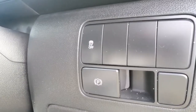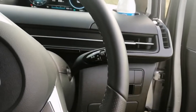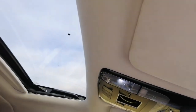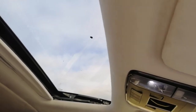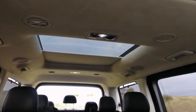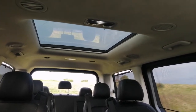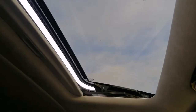Electronic parking brake, traction control off button. And up here you've got a manual. There's two sunroofs here. There's a manual one right at the front, and then there is a rear one just to get some light in there at the back. Pretty cool. Obviously only the front one can open.